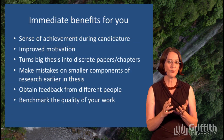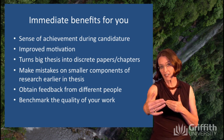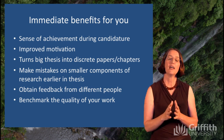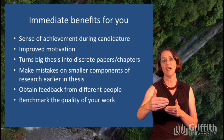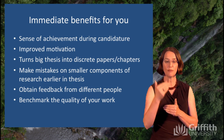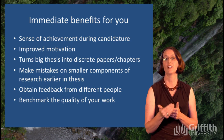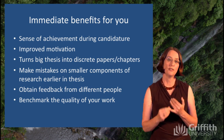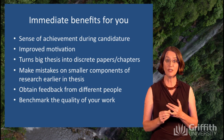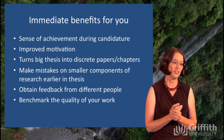So some of the benefits along the way: you get a sense of achievement during the candidature. PhDs are a long, drawn-out process, 3 years, 3.5, 4, a long time. And often there aren't many stages along the way where you get a sense of achievement. So it can get really hard to feel like, I'm putting all this hard work in, what are the outcomes? Where's some tangible, finished work that I've done? Doing it by papers helps with that. It improves motivation. It gives you a sense of achievement: I've done something and I've finished it. And that's really important during the PhD.